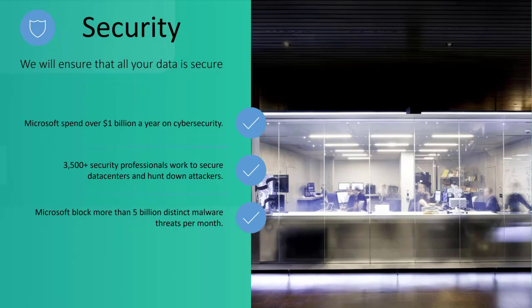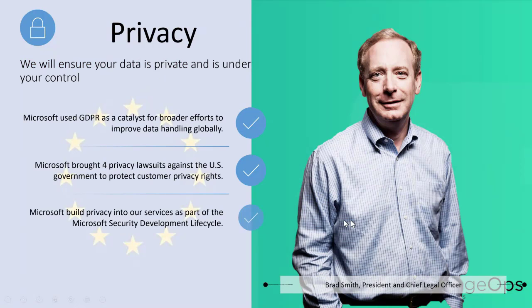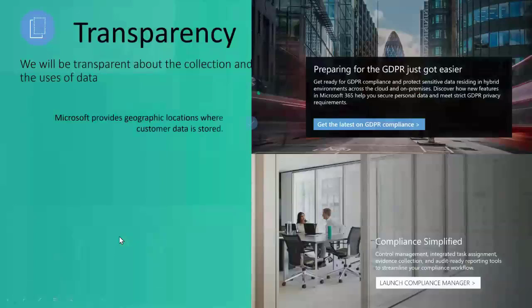Microsoft blocks more than 5 billion distinct malware threats every single month. So they take security seriously. If you take a look at what the president of Microsoft is talking about, they make sure that GDPR was a catalyst for a lot of their efforts. They talk about the 4 privacy lawsuits against government that they make sure are the things that actually push them into this. And they build privacy into services as part of their Microsoft Security Development Lifecycle. So it's all part of their strategy going forward.